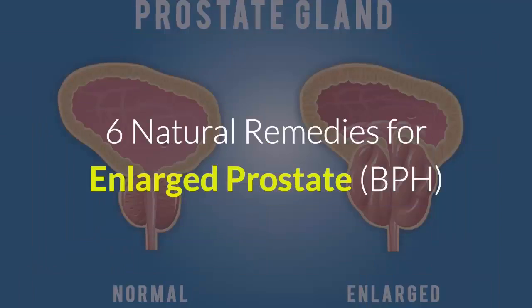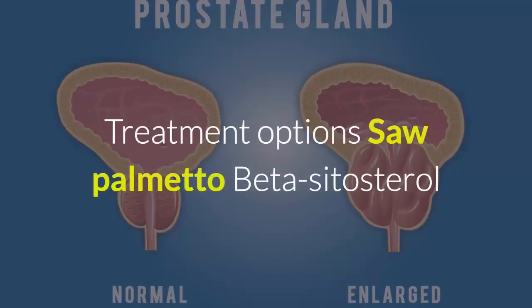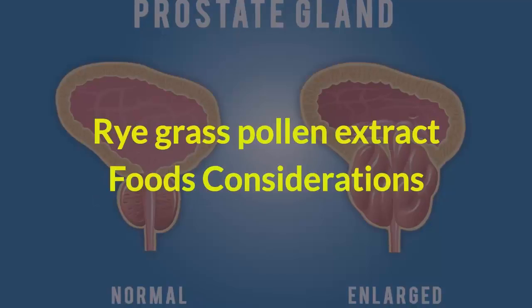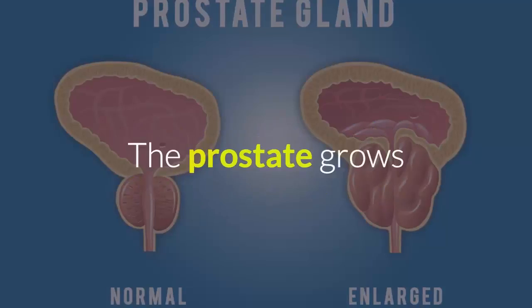6 Natural Remedies for Enlarged Prostate, BPH. Treatment options: saw palmetto, beta-sitosterol, ryegrass pollen extract. Foods. Considerations. The prostate grows.